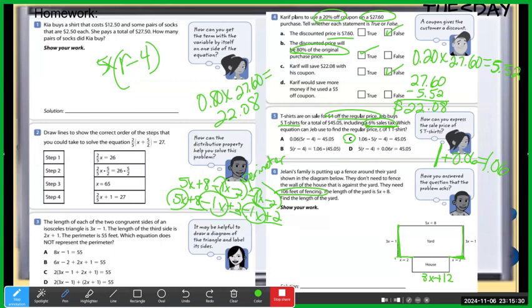It's perimeter, so we gotta add all our sides. All your sides, what do you recognize? They got some terms with some variables and some constants. Good job, somebody said it right. Variables and constants. So before I can add all that, what am I gonna need to do? Combine like terms. So we got a 5x, plus 1x, plus 3x, that gives us 16x. Now let's do our constants.